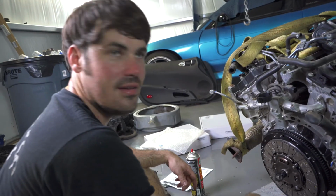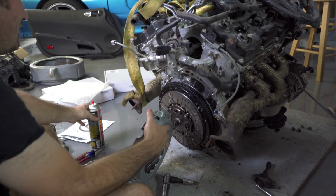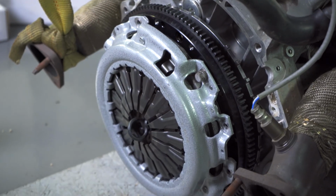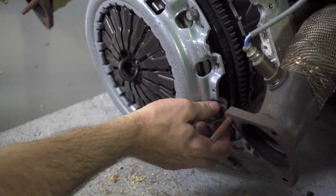I mean, did I say that out loud? Everything was going so nicely, and then he started putting the clutch on. Now it's just using a bunch of trash, leftover parts.